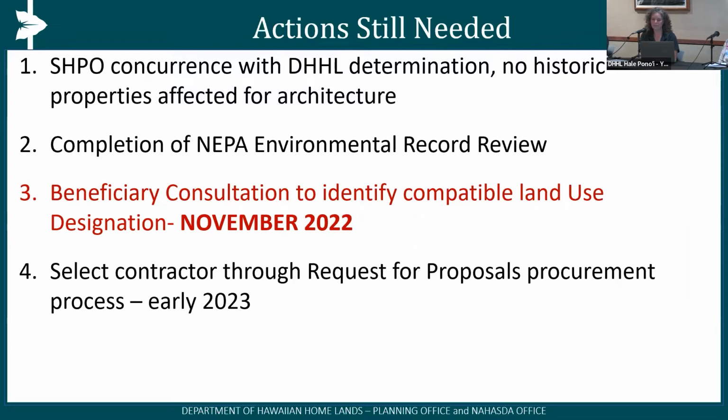These are the actions that are still needed. We are still waiting to get concurrence from State Historic Preservation with regard to the exterior of the building. Our reconnaissance level survey indicated that the building does not meet all of the significance criteria to make it historic. It has had some fairly significant changes to the exterior, so it hasn't retained its initial look.